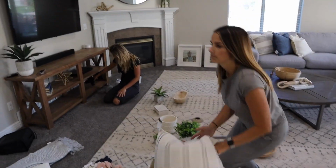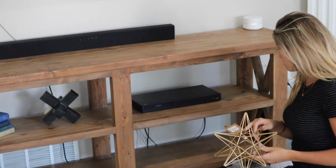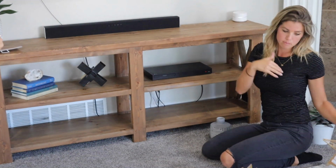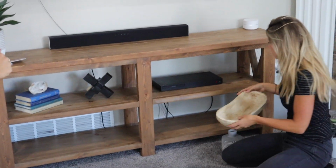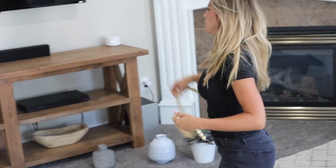Few! Oh my gosh, Mindy, what are you doing? That's such a dumb idea. I know. And then move it. Yeah, because you've moved that star around. Yep, I've moved it multiple times. I don't like it there, so I'm moving it again. So you just grab different things, see if you like them in that spot. If you don't like it, then you'll move it somewhere else.